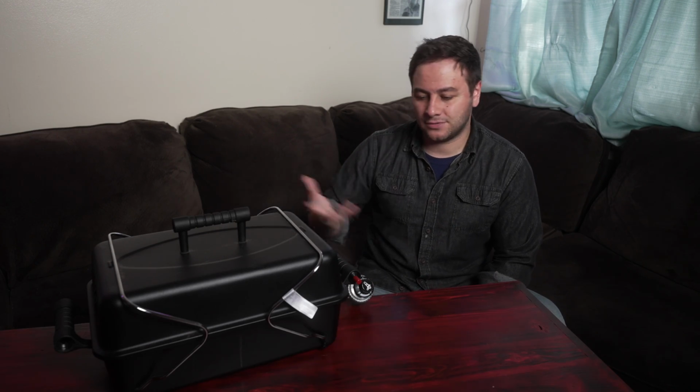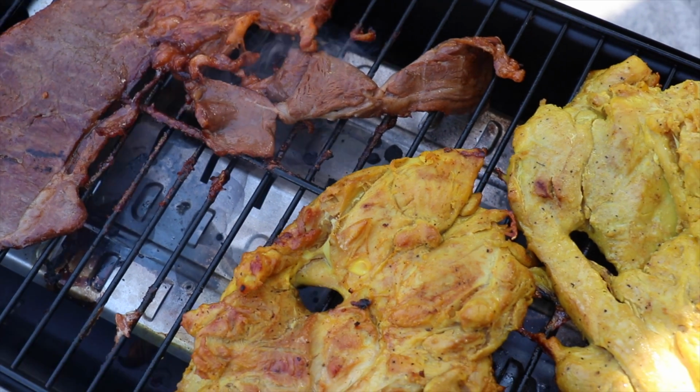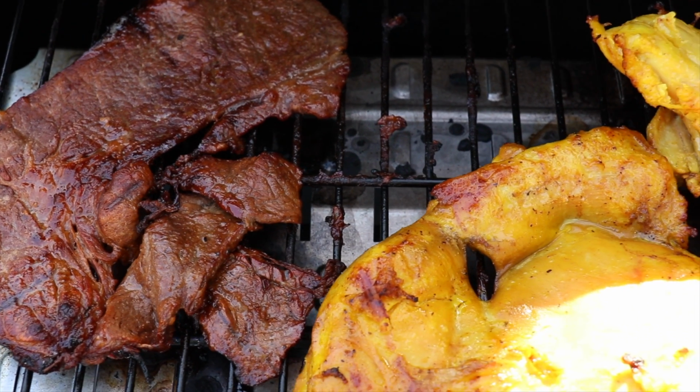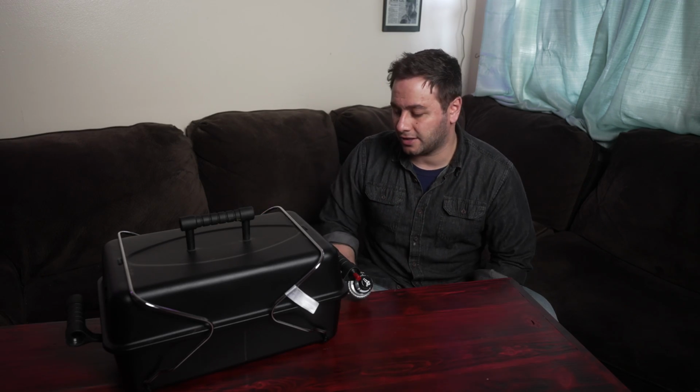because the gas was still going. You could smell the gas. It was just basically wasting gas. So that was really annoying, and it happened throughout the entire cook. I had to babysit it, and it really extended the cook time, right? Because it just kept turning off, and then I had to turn it back on, wait for the grill to get hot again, and start cooking again.